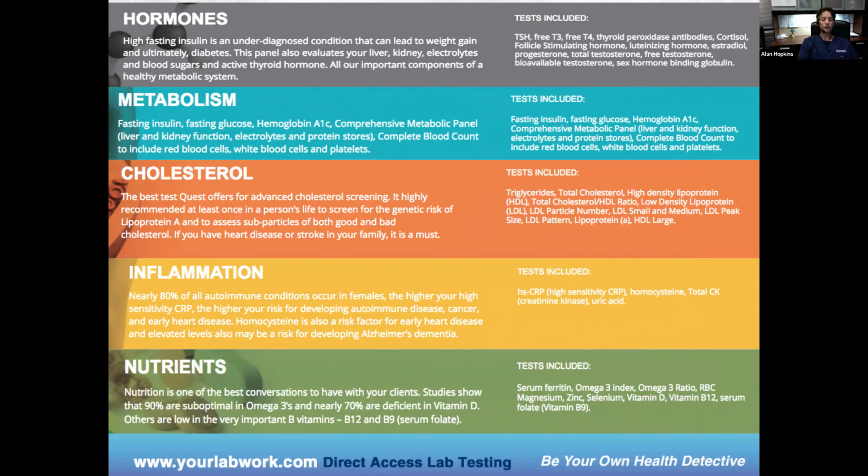And then, of course, nutrients. We want to measure those very common nutrients that people are deficient in, like vitamin D, the omega-3s, serum ferritin, which measures your iron. It's an approximate for your iron. And then we want to look at those important B vitamins, remember, that are in the methylation pathway. We want to make sure those are good. And then magnesium and zinc and selenium, these, again, are very important for thyroid function, blood pressure control, those kinds of things.